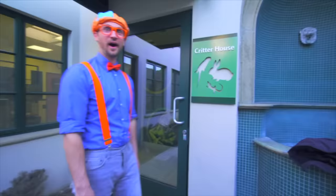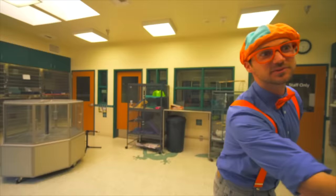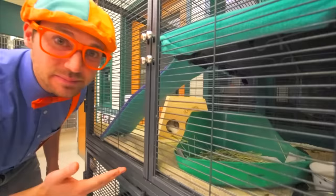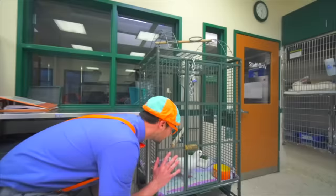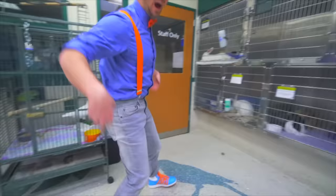Oh, the critter house. I wonder what kind of critters are in here. Come on. Wow. This room is great. Ooh, look! Hello! It's sleeping, but there's a guinea pig right here. Oh, that's funny. Okay. Oh, what's over here? Oh. Hey, birdie. Oh, it's a bird. Look! Coo, coo! Cute little bird.